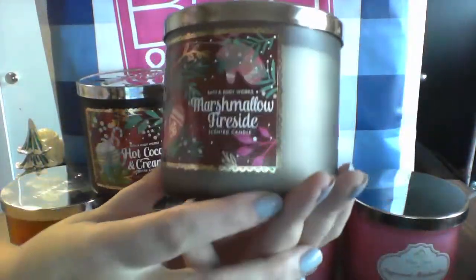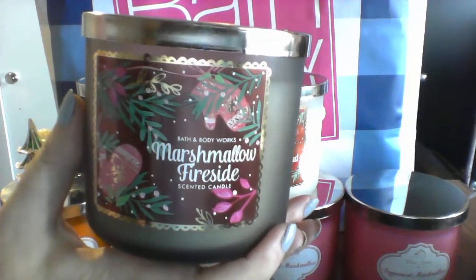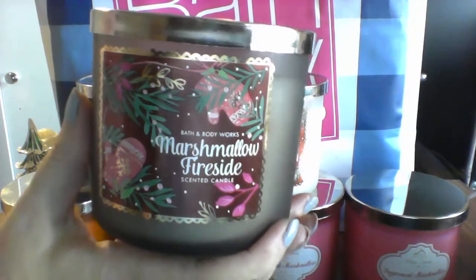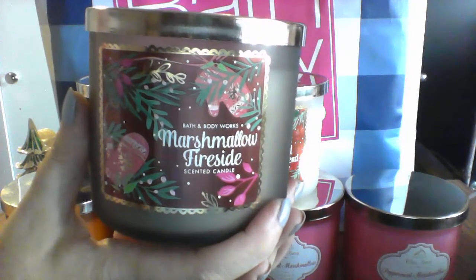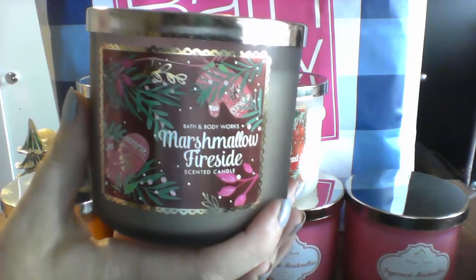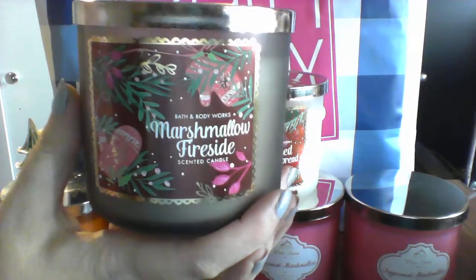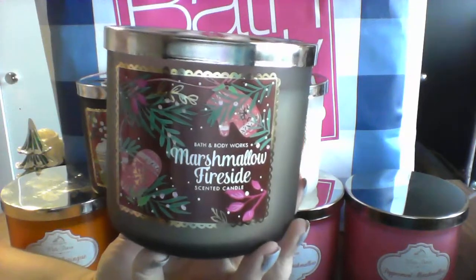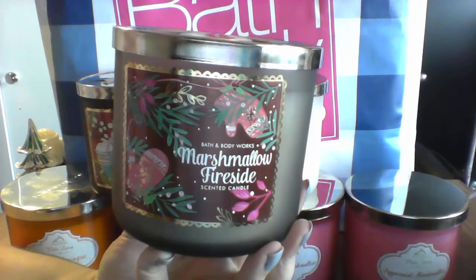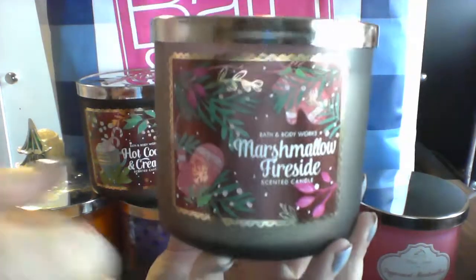So Marshmallow Fireside is my absolute favorite candle. I mean, there are definitely ones that I love, like London Tea and Lemon, and there are a lot of candles that I love. But this one, so far, is the only one that I've consistently burned. For the past 2 years, I've burned 2 of them, and I never burned 2 of any of the other candles. I actually have 3 in stock right now, one from each year, or no, I think those 2 are from different seasons. Anyway, I'm just going all over the place with this.